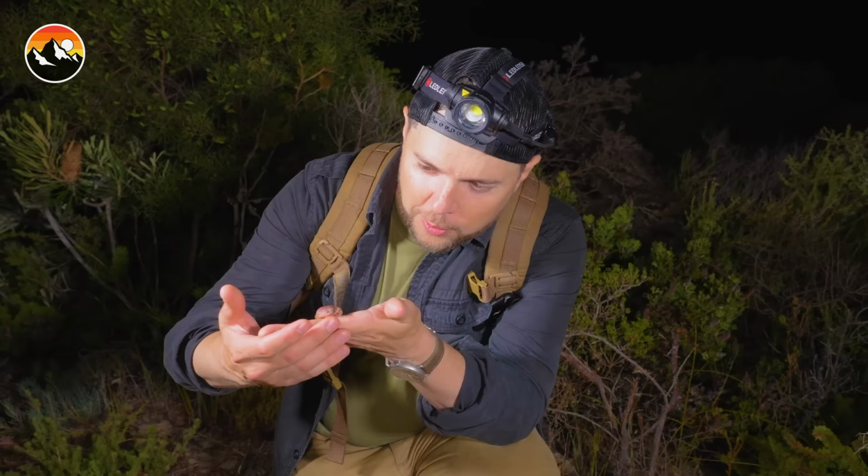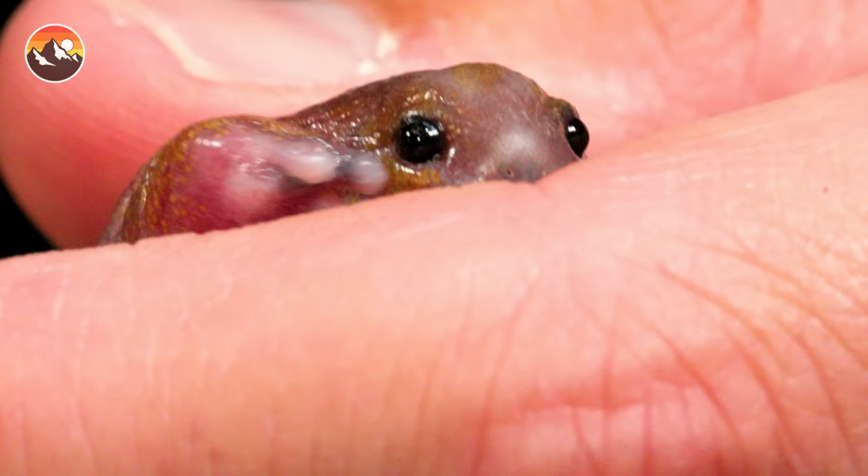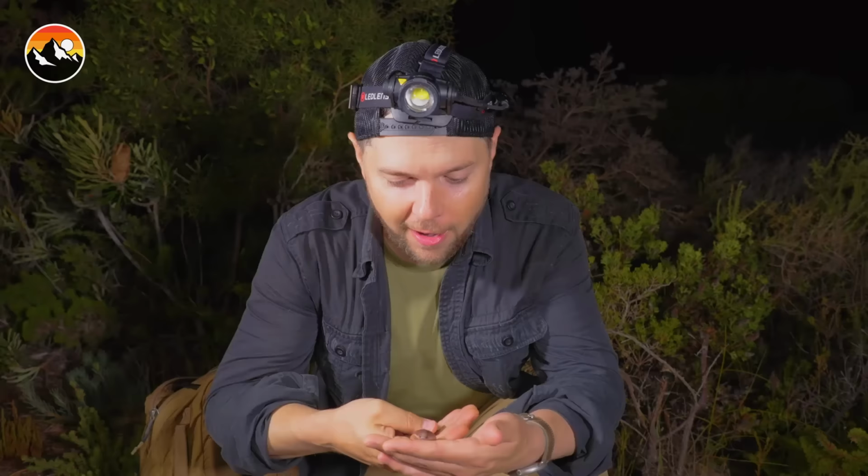Tell me in the comments section if you've seen a cooler frog than the turtle frog. I challenge anyone out there to name a more unique species of amphibian, because I do not know of one. All right, let's go put this frog back and head in for the night.